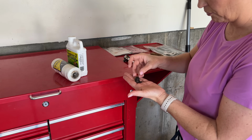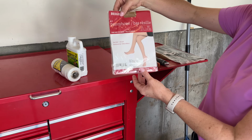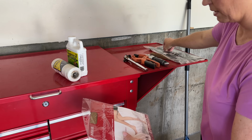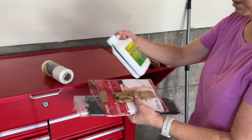Oh, that's a nut and bolt for a bike. I'm not sure yet, so I'm gonna set that aside. I use the pantyhose for the garden. Actually, I cut them up and hang them on my trellis to hold my cantaloupe. This is another garden item. So these all need to go to the garden shed.